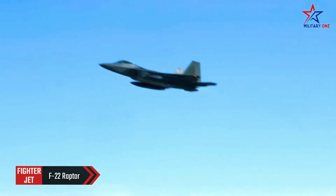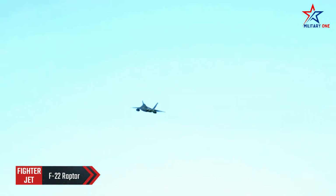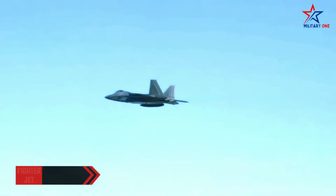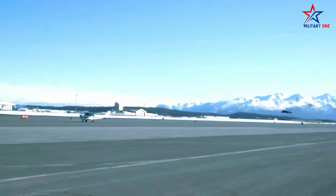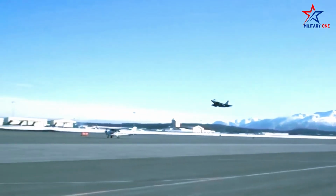The two jets arrived at noon, and after several overflights over the runway, viewers at the air show were able to witness the aircraft's flight capabilities. The two planes then landed for a static exhibition.